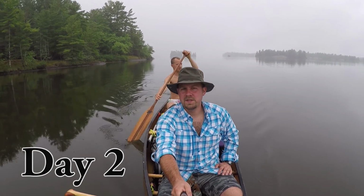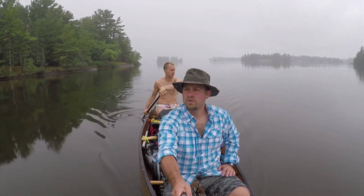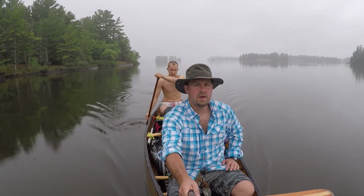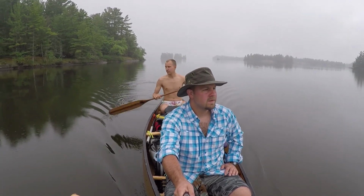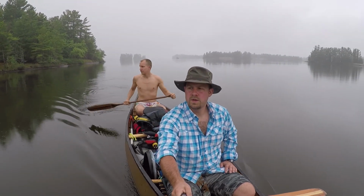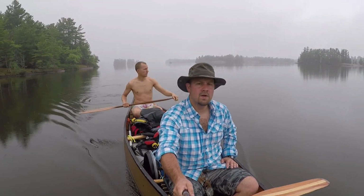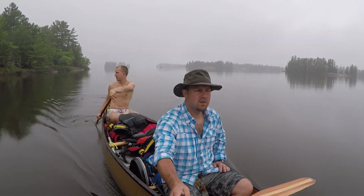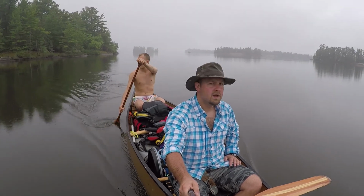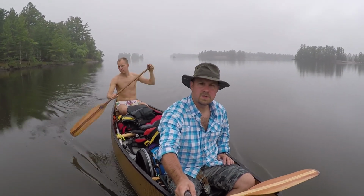Good morning. It is day 2 here on Nipissing Lake. We've just packed up and we're heading out for the day. We covered 35 kilometers yesterday, and it rained on us a couple more times last night, and it's starting to rain now. It's been off and on, but I think this one's going to stay. It's really light rain, and we're going to get into the start of the French River today and then find a campsite there.